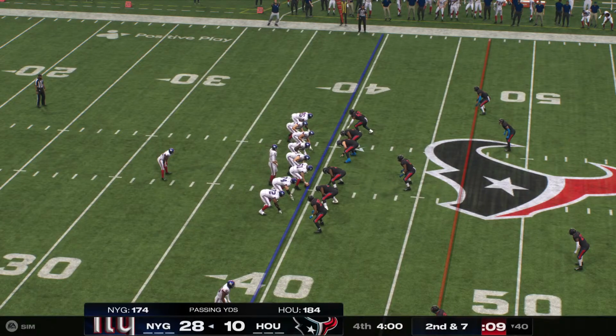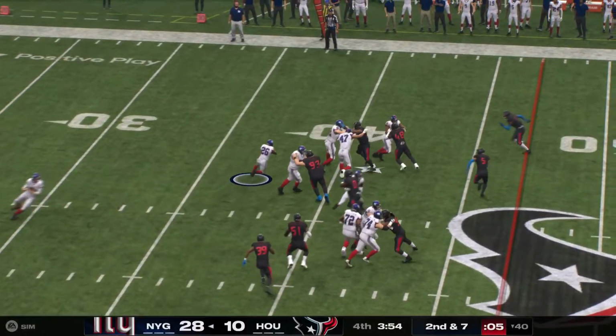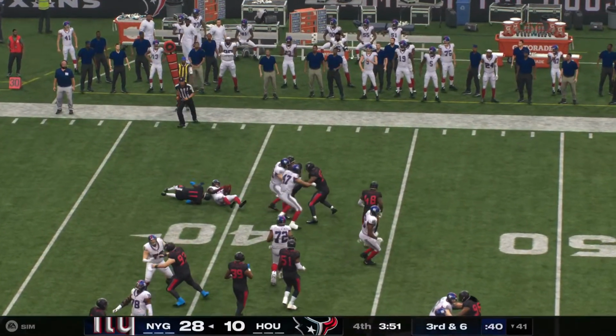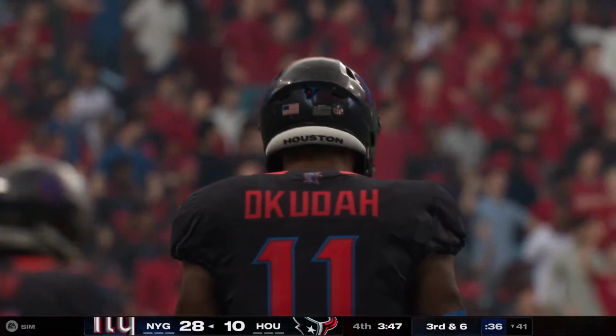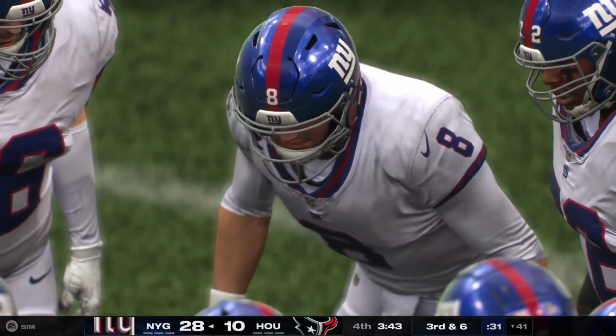2nd down now, 7 to go. Carries here. And once again, he doesn't manage much before getting brought down. Just 1 yard on the play, though. That leaves him with 3rd down and 6 to go.